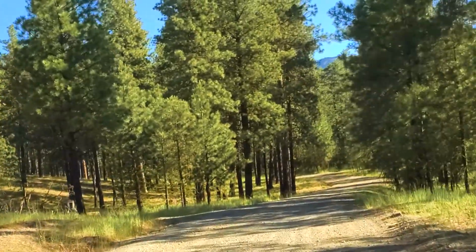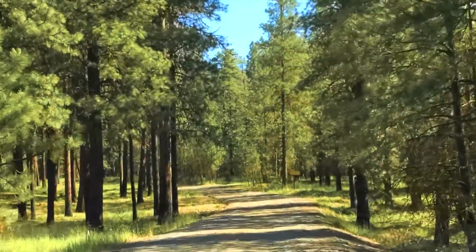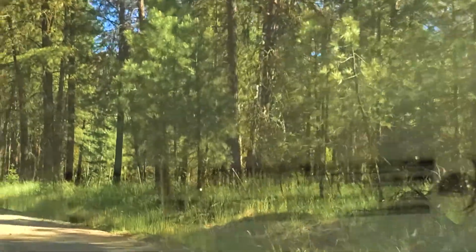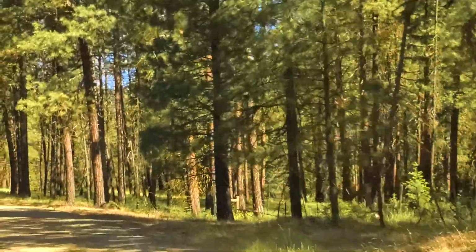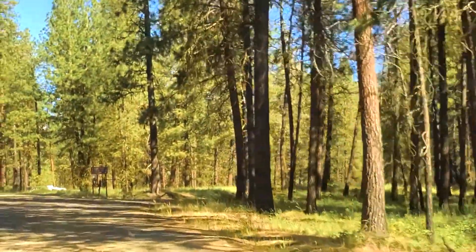All right, we're on the gravel now. Let's go for an explore and see what we can find up here. There's a lot of forest north of Rimrock Lake. Got quite a few forest access roads, so we shall go see what there is to see.